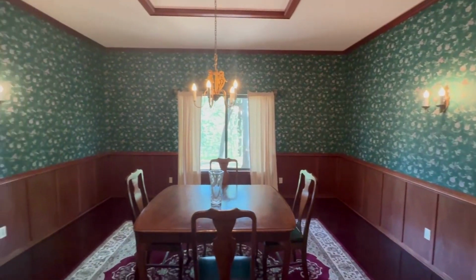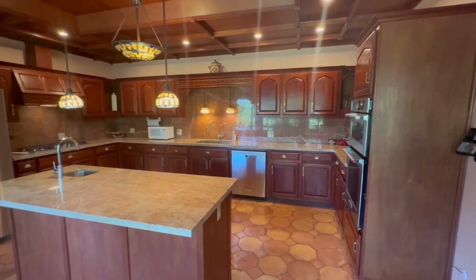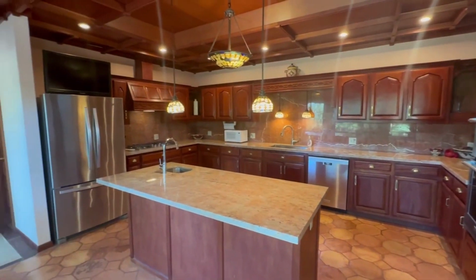So much room for entertaining when it comes to your formal dining room, extra living room. The kitchen is really nice, been updated as well. And don't forget the extra guest quarters that you actually can have. That is a separate entrance with 2 bedrooms, guest quarters, and a loft.